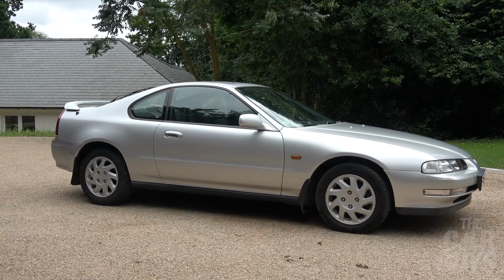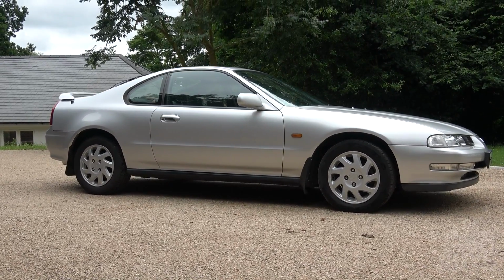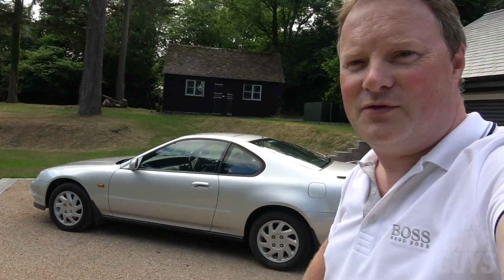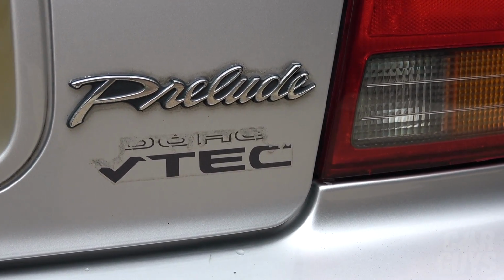If we look from the side, you can sort of see it's actually a really cool looking shape. You've got this high back and then over to the windscreen, and then it sweeps down to the front. So it's quite a nice classic, sort of classic GT shape.